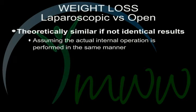Weight loss. Laparoscopic versus open surgery. An important point. Theoretically, if the operations performed, whether laparoscopic or open, are virtually the same, then the weight loss should be about the same. This is assuming the actual internal operation is performed in the exact same manner.